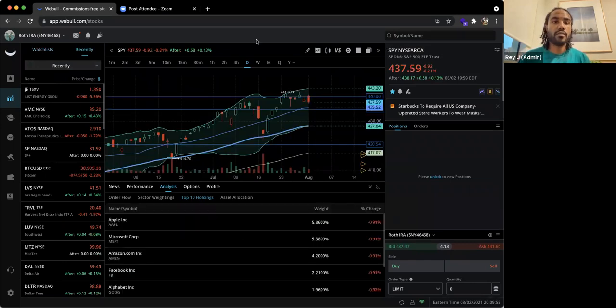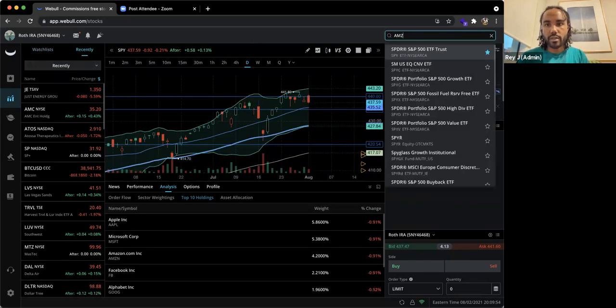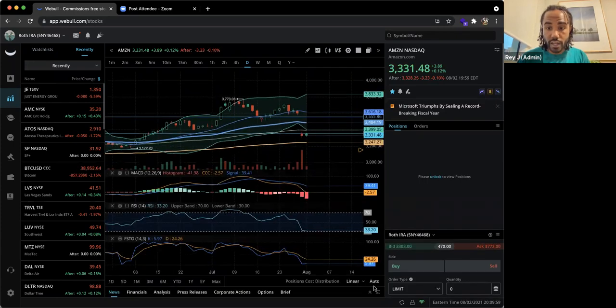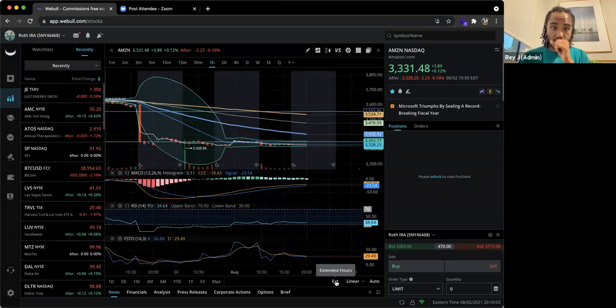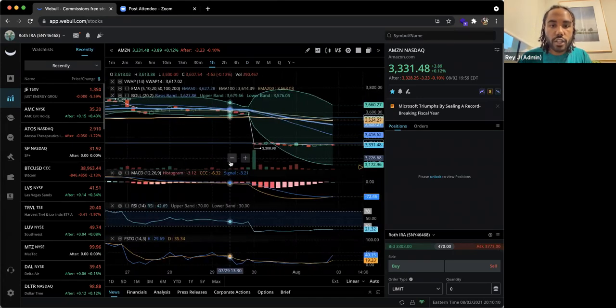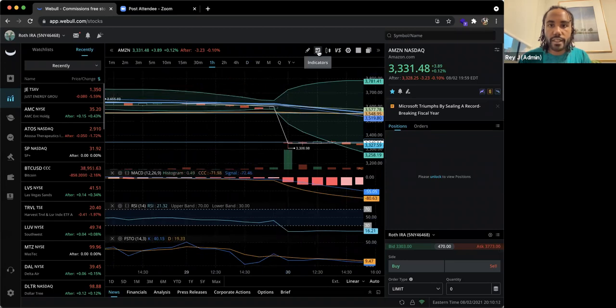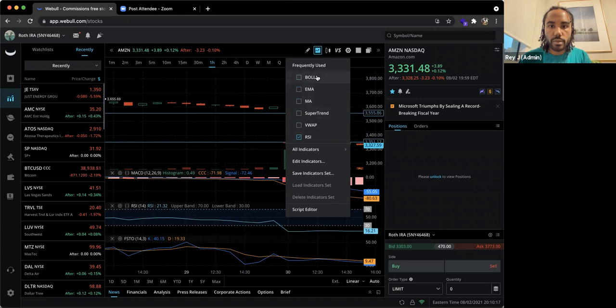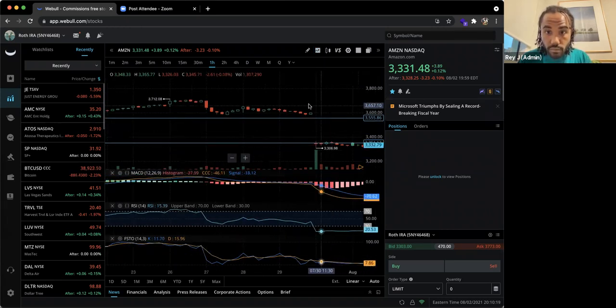So Amazon, let me actually show you this move Amazon made. I can turn on and off the pre-markets or the extended hours. So right here in extended hours, you can turn it on and you can turn it off. And when you turn it off, you see gaps. All right, so let me take the indicators off, the VWAP off, Bollinger Bands off. So this is what you see when your extended hours are off, right?